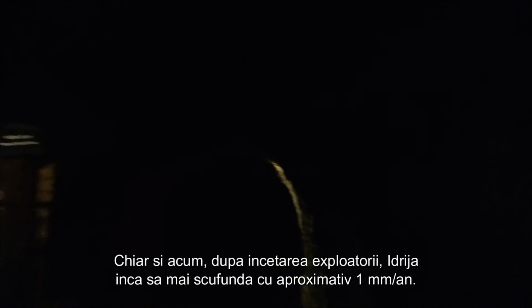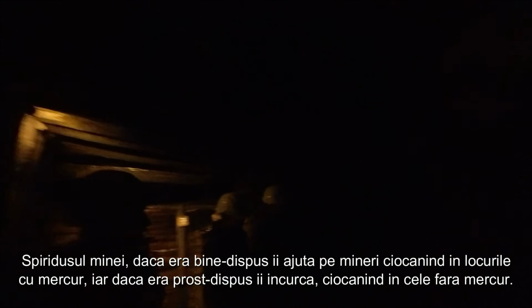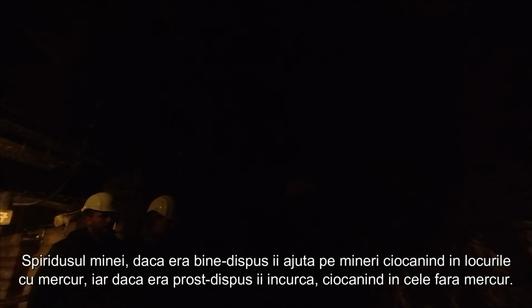Okay, let us please continue and attend to the dwarf of our mine. His name was Bergmandels, and in the past, miners really believed in his existence. They said the dwarf had a tricky nature. If he was in a good mood, he was showing the miners by knocking on the walls where they should dig to find ore, and if the dwarf was in a bad mood, he was misleading them, knocking on the wrong spot so that they were also digging in the wrong direction. So, tricky dwarf, okay?